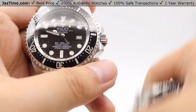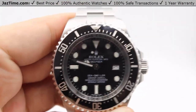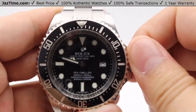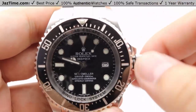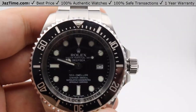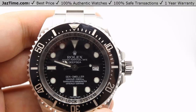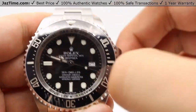For the functions, I'll just go ahead and show you on the Deepsea. The functions of the crown are the same functions. Both are screw down, triple lock, triple waterproof in the systems, in which, as you can see, you can unwind counterclockwise, and that opens up the crown to the first position. And in this first position, you're able to wind the watch from a dead stop 15 to 20 times. It will be enough to get the watch going again.